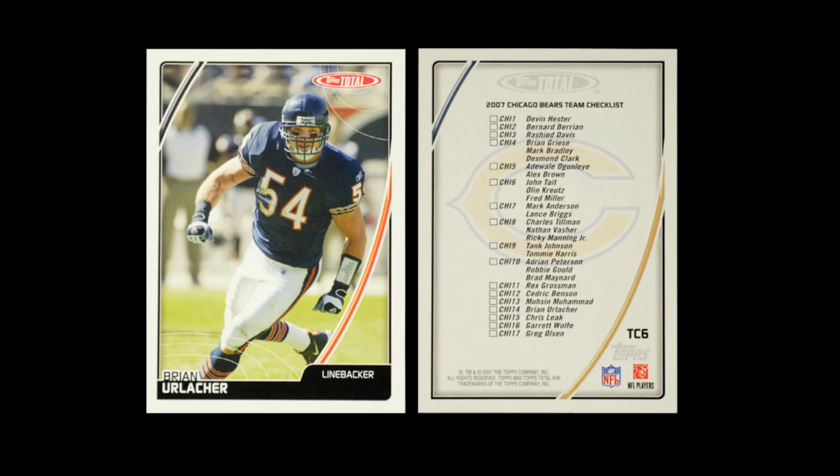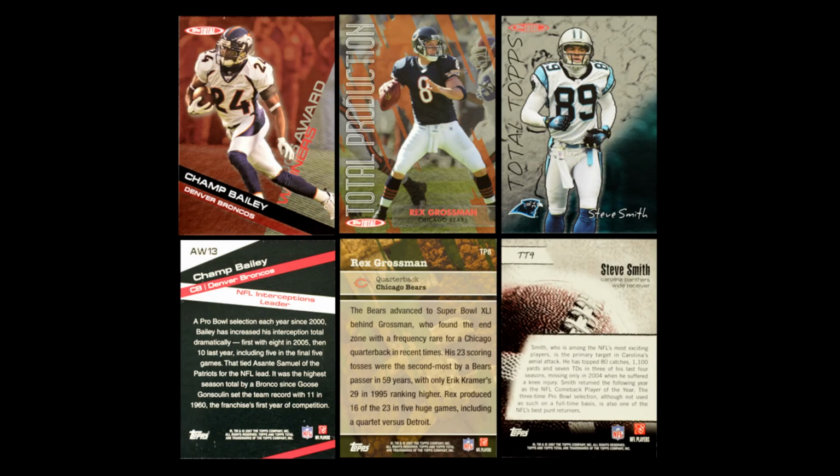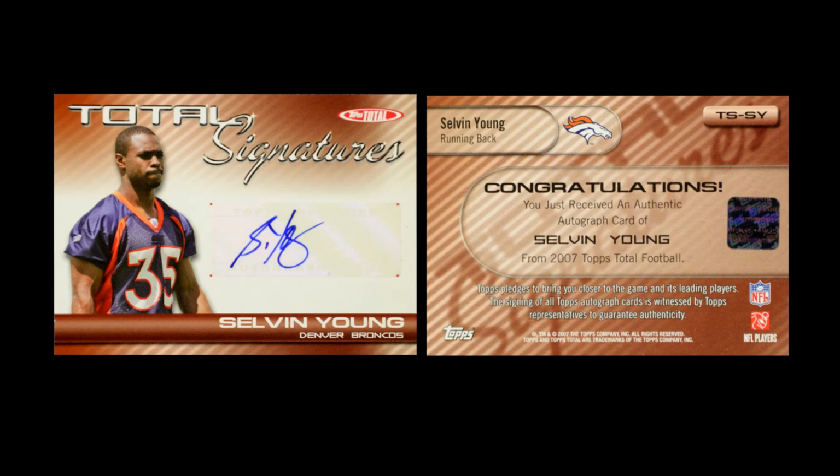They did checklists again, as they did every single year, and they closed the set out with the 4 insert sets that they had in the first year. So you have your award winners, you have your total production, you have your total tops, and you have your signature card, your autograph. So they have all of those in the set, and it's really interesting how they went through the years where they made the same set every single year. They made little tweaks here and there, mainly in design, obviously, but they would add an insert set, or they would add relics, and they kind of played around. And especially when they got into the parallels, it was fun to see how they were building it.